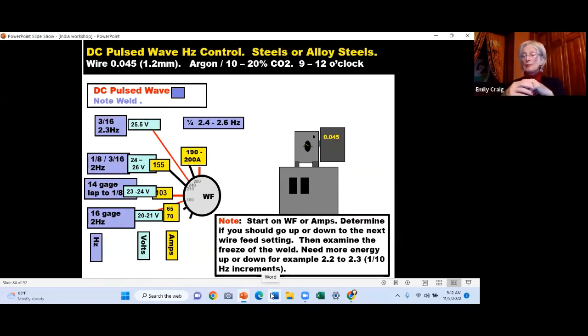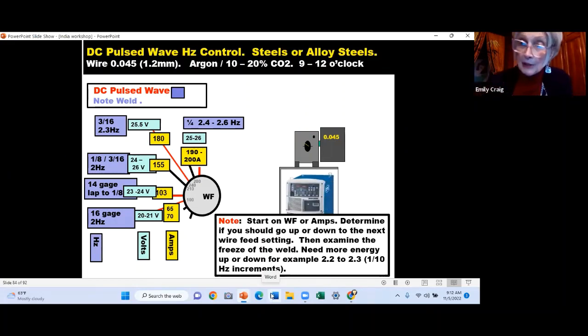Now, I've also got a pulse wave mode where I can adjust hertz. When we take the pulse and then put in a hertz frequency, do, do, do, do, or faster hertz, whatever, that's good for sheet metal welds because it helps control burn through. I don't need this hertz nonsense when I'm welding 6 millimeter stainless or Inconel or steel, but this is good in the sheet metal range.